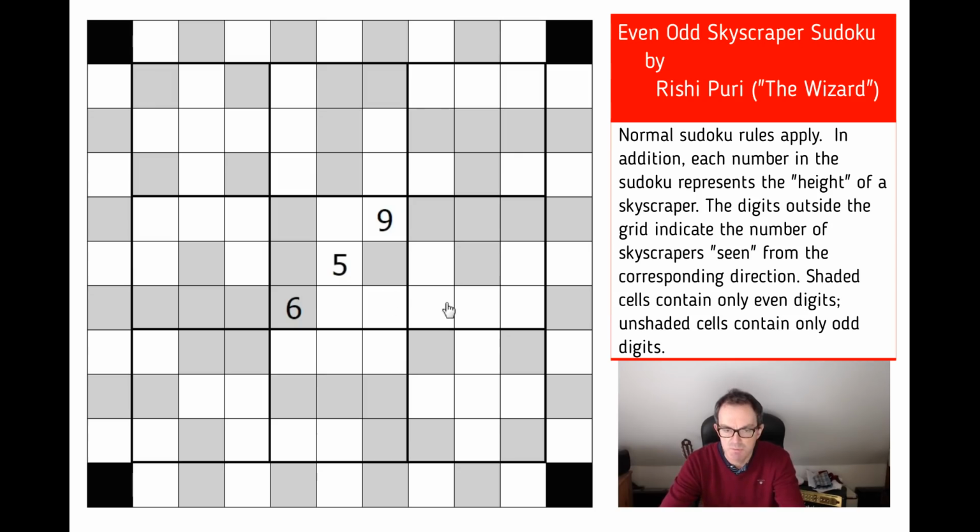I've done skyscrapers puzzles, but I've not mixed them with Sudoku very often, except when I did Laura Solar's puzzle recently, which was a bonkers variation, impossibly difficult. I think you can find that on the channel if you want to, under the hardest variant we've ever seen. Now, I hope this won't be that difficult, but we shall have to see.